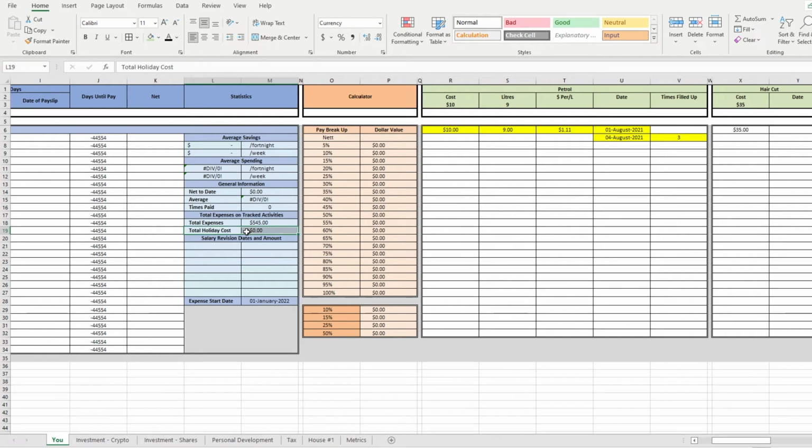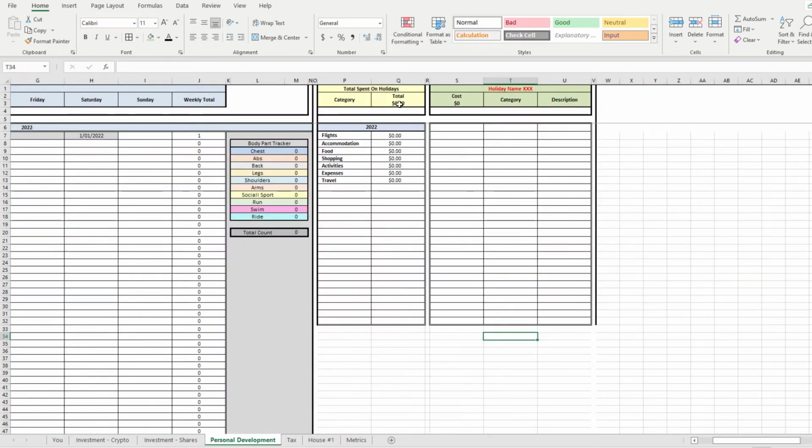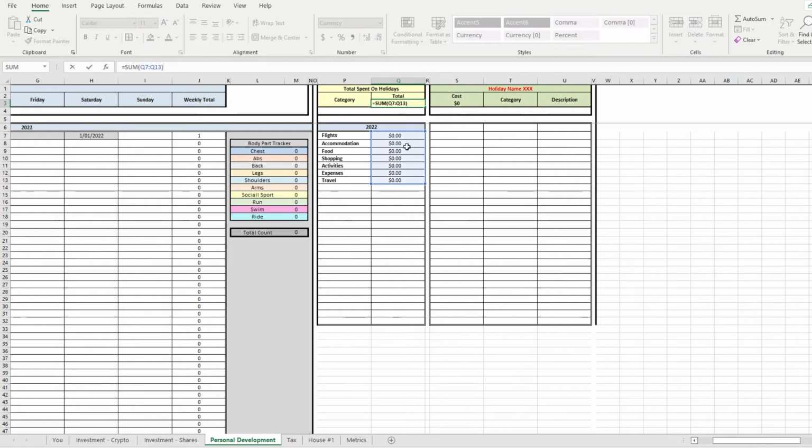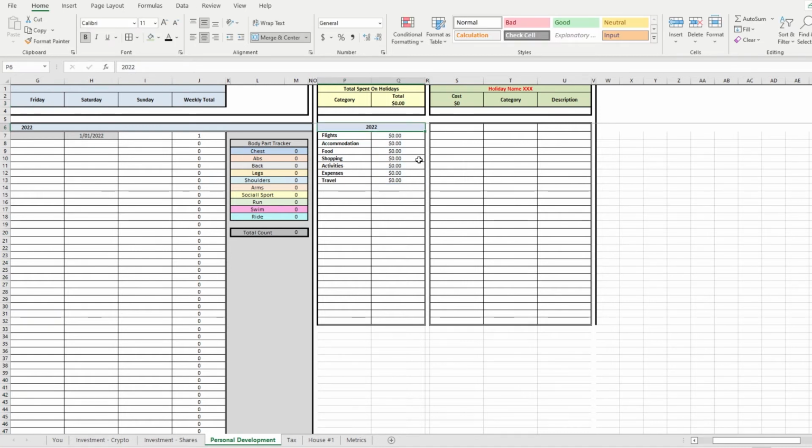The thing to note is that I've got a counter which will add up everything in cell Q3 of the personal development tab, which is if we go to Q and we go to 3, you'll see that it comes out here. This total is tracking what you've spent in total on flights, accommodation, food, shopping, activities, expenses, and travel in 2022.